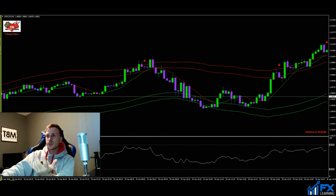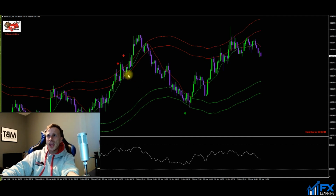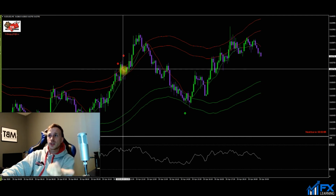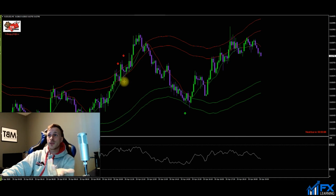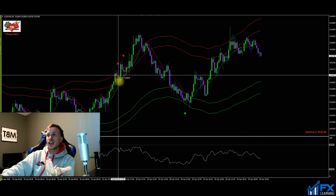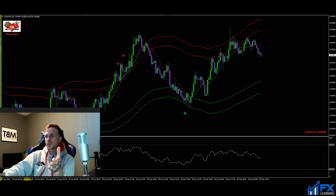Let's have a look at AUD USD. Okay, we had a nice buy there. Look at that beautiful buy there. Again, we had a nice signal here. This went 5 pips. In fact, this went 7 pips. This one here, again, slight movement. I got about 5 pips. I didn't take these 2 trades, but these were nice winners if you're going for 5 pips.